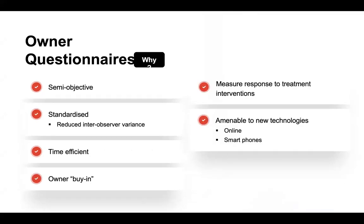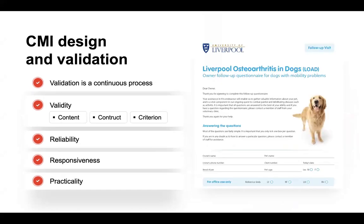Now, John, you have spent a long time developing one of these questionnaires, the LOAD. Do you want to talk a little bit about that process? And maybe we'll just dip into validation a little bit. Yeah, you can maybe skip on the slide there, but yeah, there is a process.